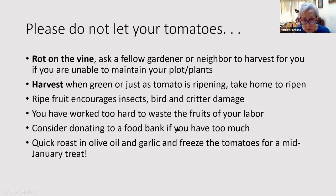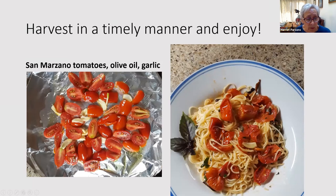You can also quick roast them in olive oil and garlic, and freeze those tomatoes for a mid-January treat. This is my favorite thing to do. These are San Marzano tomatoes. They're not a full-size tomato. They're bigger than a grape tomato. I put down olive oil, slice those up with some slivers of garlic, and roast them for 20 minutes. And I like them over angel hair pasta with some fresh basil mixed in. They're just not much better than that.